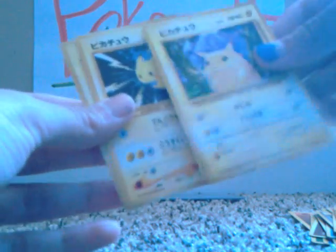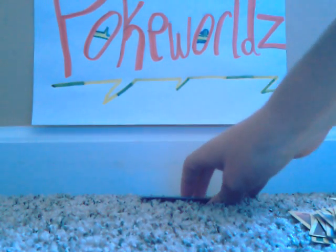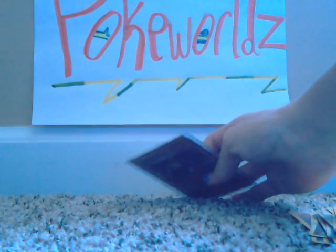And some Pikachus, which is my favorite. And the last card he sent, a Japanese card. I put it in a sleeve and a top loader so it could stay in good condition. And a Dark Charizard, holo in Japanese. I really loved this card. I was really excited when I saw this card. And it's nice.